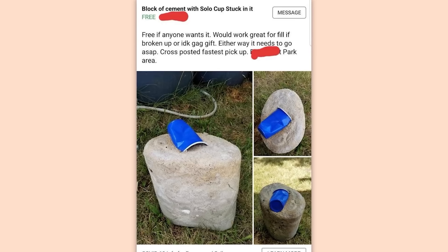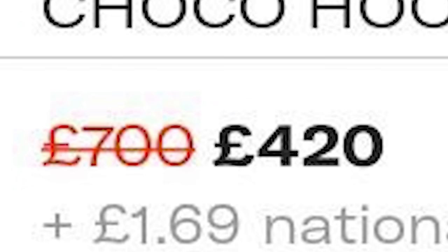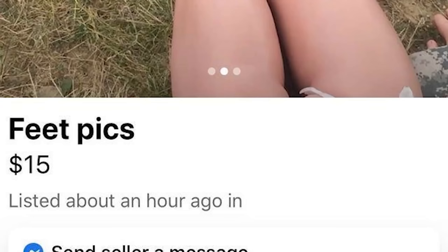Cross-posted, fastest pickup. Empty cereal box, no cereal. Would look great on shelf or framed on the wall, or as a period film prop. I'm also including the bag that came inside the cereal box, which is often quite rare. 420 pounds. Feet pics, only 15 bucks. Damn, she's got some nice foots.